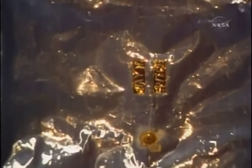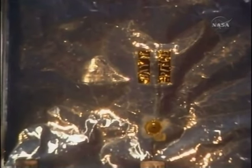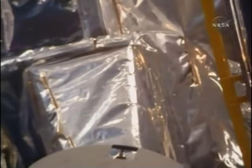Scooter, thanks for asking. Turns out that the batteries are up to full charge, and we don't need to stay in the battery charge attitude any longer, so we can go to the minus XVV attitude now. Okay, we'll load that maneuver and kick it off here.